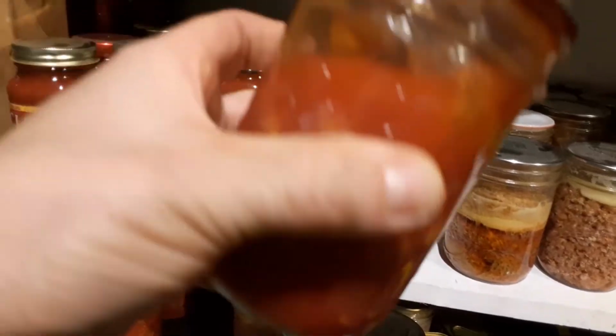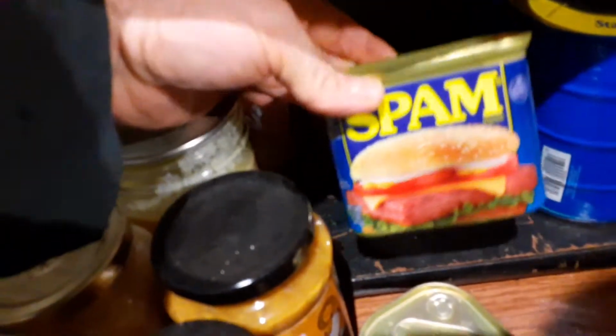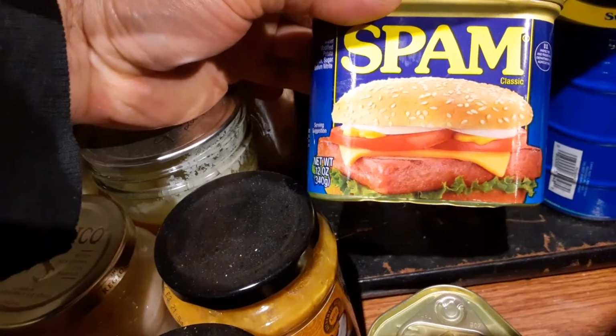It's okay to use for cooking and things, but I prefer hot pack chicken just because raw pack... I know this isn't like a tomato sauce, but this is hot pack. It looks more appealing to eat, I think. The texture's better too. I have some Spam. I love Spam. I know people hate it, but I absolutely love Spam.